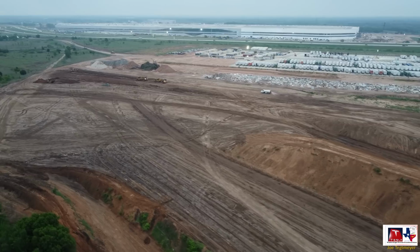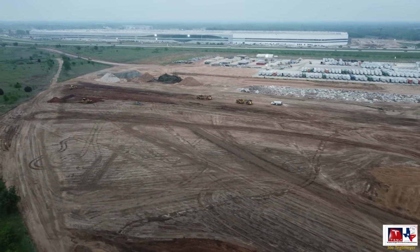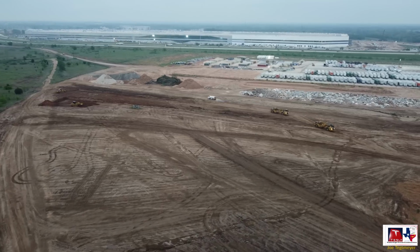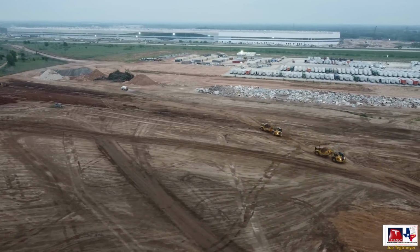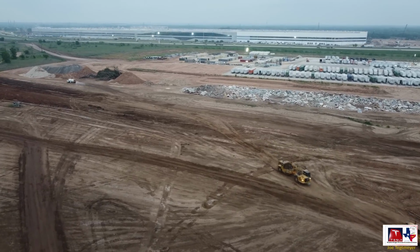And this whole area eventually will most likely have lots of these trailers, which are used essentially for just-in-time, but also temporary warehousing of parts necessary for the production of the Model Ys and future, the Cybertruck.